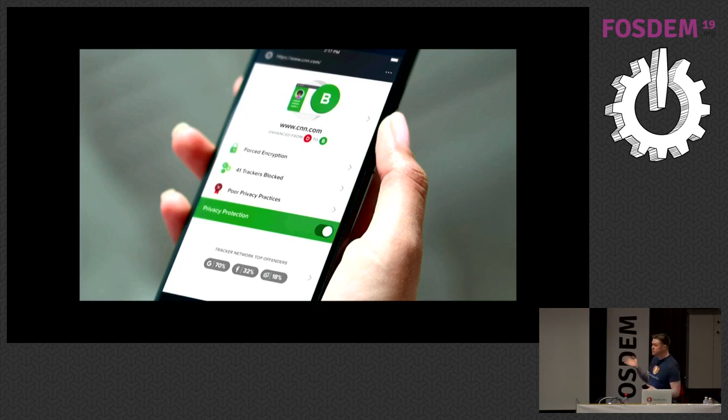Again, all that stuff's in our GitHub repository, in our apps. The final thing I want to mention here is at the bottom, what we also do is keep track of where we're seeing tracker networks as you browse. So in this example, you've got Google, which is 70%, Facebook 32%, and I think it's Comcast at 18%, and that's across all your browsing.